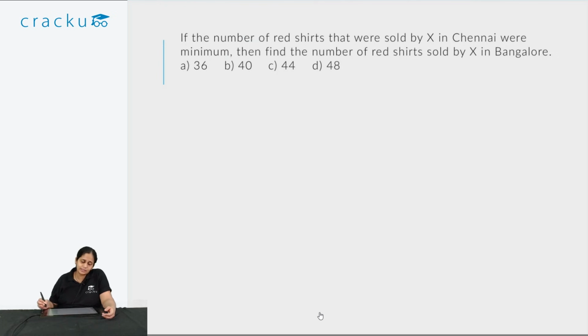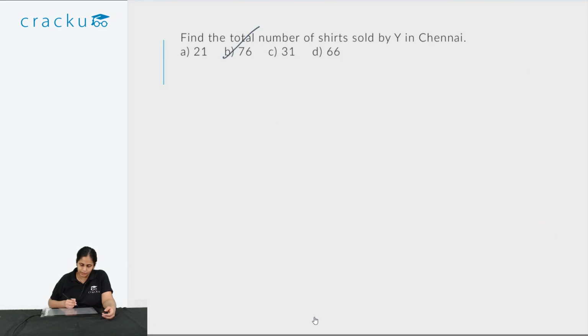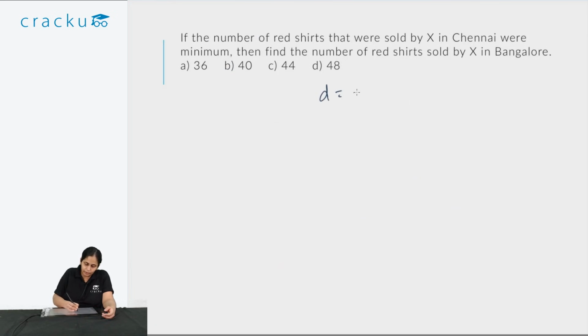And the last question is, if the number of red shirts that were sold by X in Chennai were minimum, then find the number of red shirts sold by X in Bangalore. Okay, so D is min, then what is the B value? It's given that D value is the minimum possible value. So D is equal to D min. Then what is the value of B as such? This is what is being asked over here.